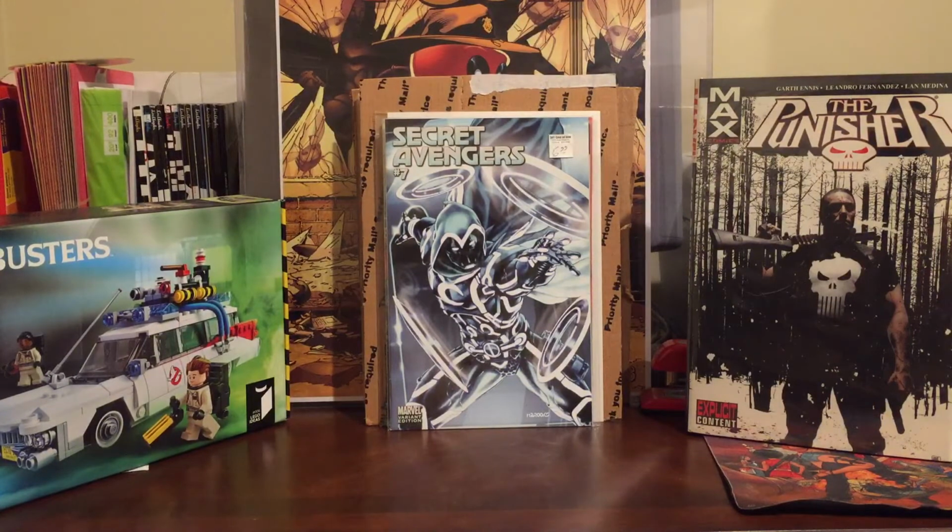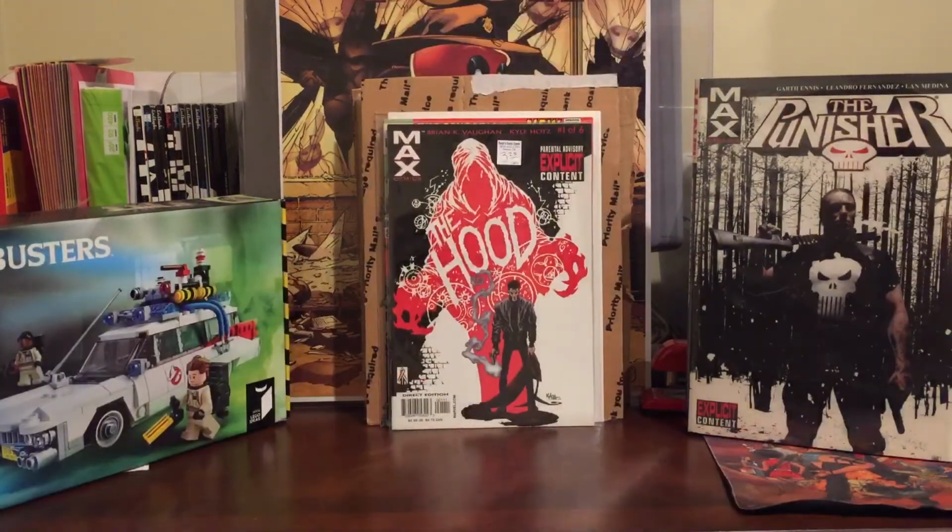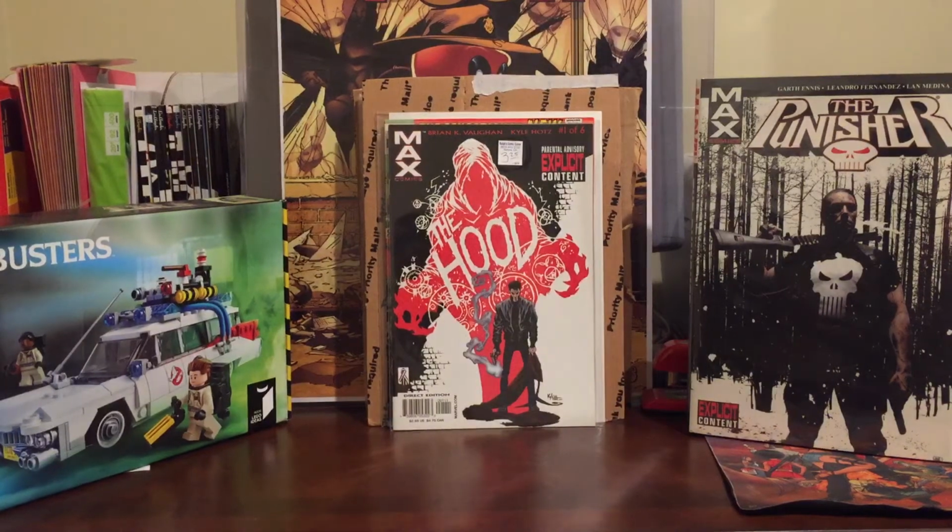I paid $7 for it. I think it's currently going for about $20. First appearance of the Hood #1. I paid $3.25 for that.